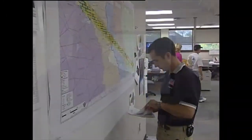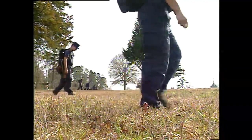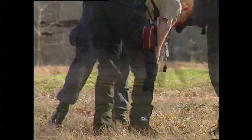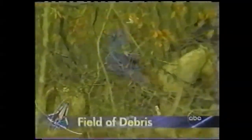Within days, hundreds of professionals from federal and state agencies across the country arrive in East Texas. They are joined by local volunteers to help NASA recover and catalog debris from Columbia in the hopes of, literally, piecing together an answer to the accident's cause. This is one of the many obstacles investigators are up against.